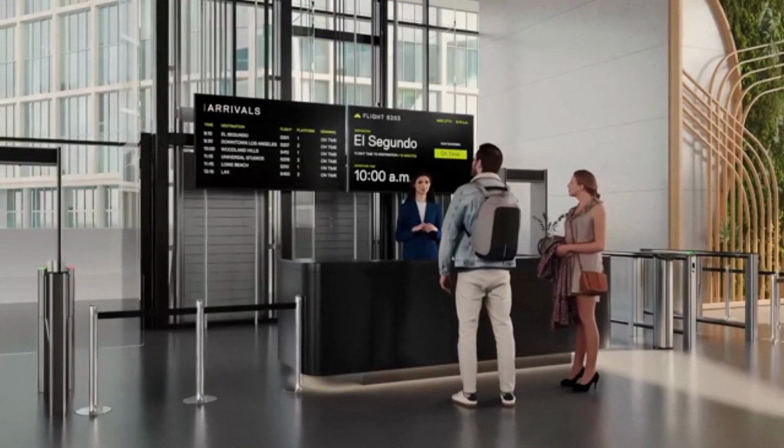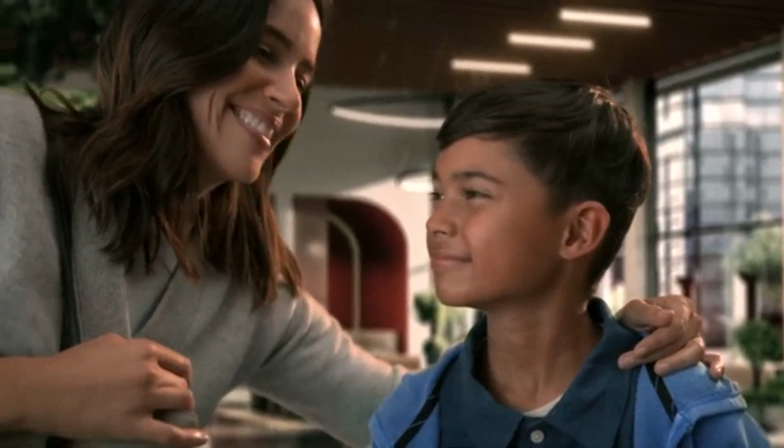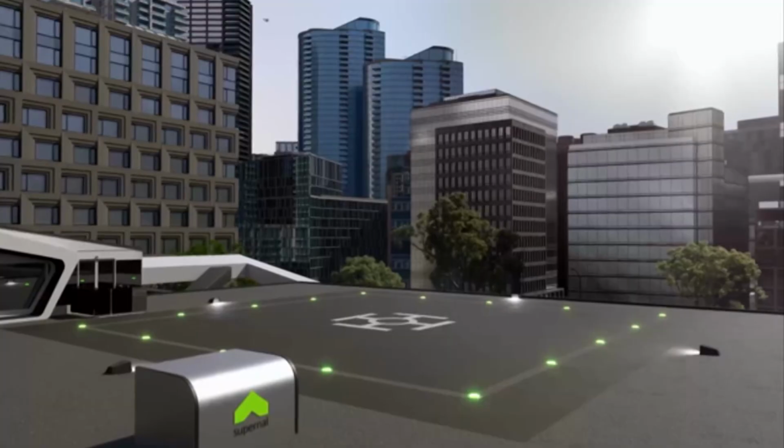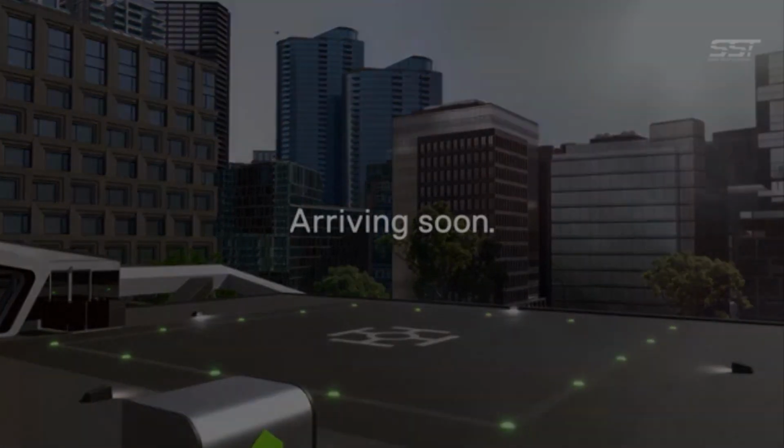Back in the unrestricted area, we can see all the arrivals and departures. And it looks like our next generation all-electric air vehicle is about to arrive. But that's an announcement for another time. Stay tuned.